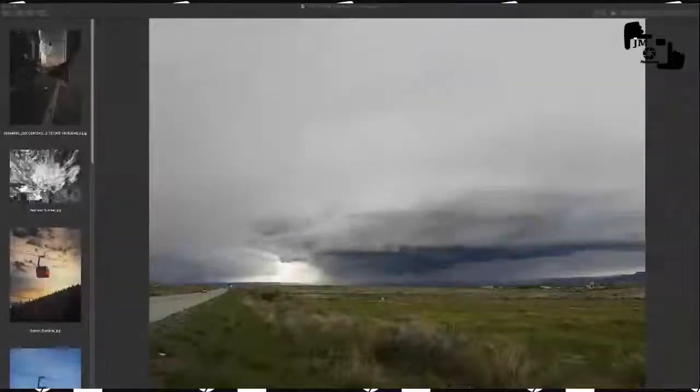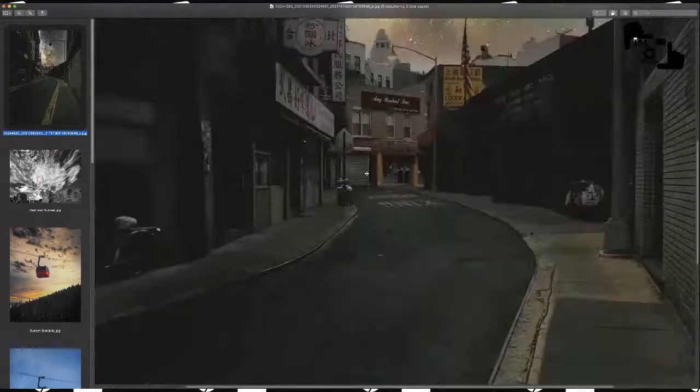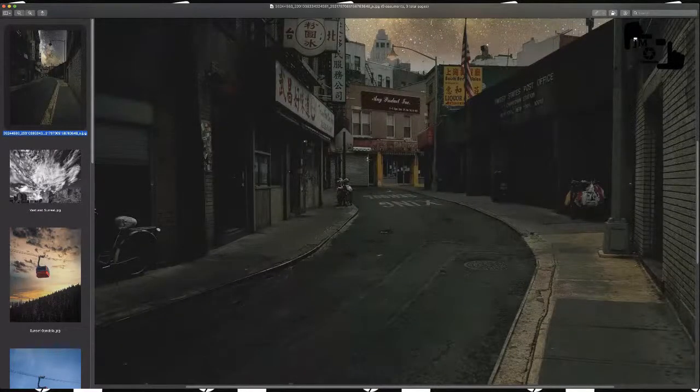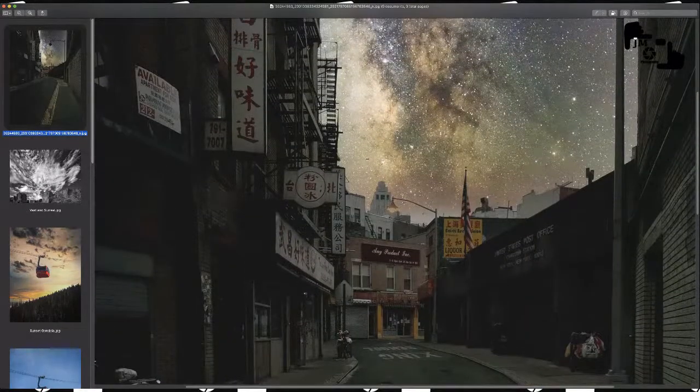All right, I'll share the photo Jerry was talking about really quick too. That would be the Milky Way over a Chinatown alley in New York. Oh, nice. I can't remember the name of the street. It might actually be visible in the image. There might be an address on one of these buildings. I could tell you what the name of the road is.